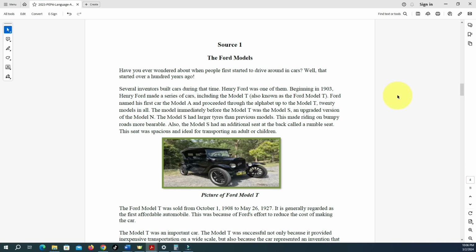The Ford models. Have you ever wondered about when people first started to drive around in cars? Well, that started over 100 years ago. Several inventors built cars during that time, and Henry Ford was one of them. Beginning in 1903, Henry Ford made a series of cars including the Model T, also known as the Ford Model T. Ford named his first car the Model A, and proceeded through the alphabet up to the Model T. 20 models in all.